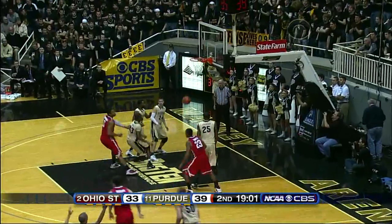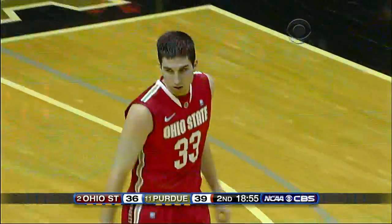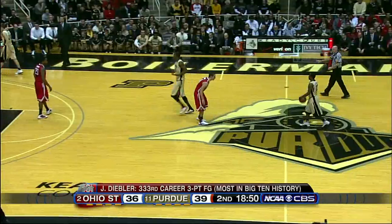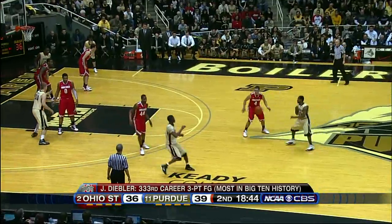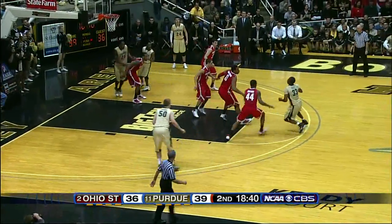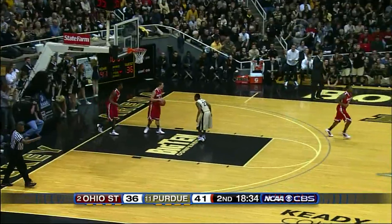Diebler for 3. He is now the all-time Big Ten 3-point scorer ever. And, you know, he has shot 40% for his career from the three-point line after shooting 29% as a freshman. Remember, he got off to a 2 for 26 start. Yep. And he came in highly touted. John Diebler, the all-time leading scorer in Ohio State basketball high school history.